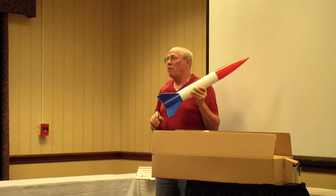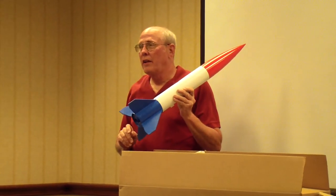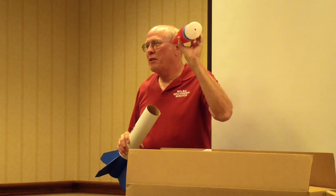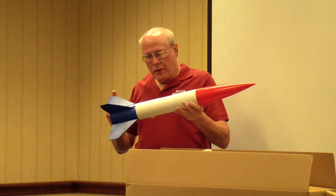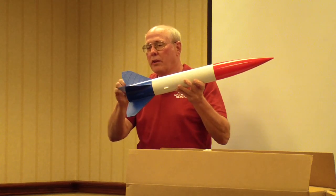You can fly it in a small field. It doesn't go real high, and the 18-inch plastic chute in there just comes down close. It uses a polystyrene nose cone. Polystyrene cone paints beautifully. This kit also assembles with yellow glue. It's got balsa wood fins.